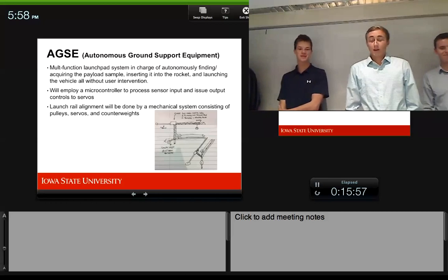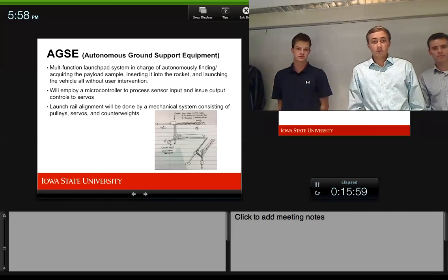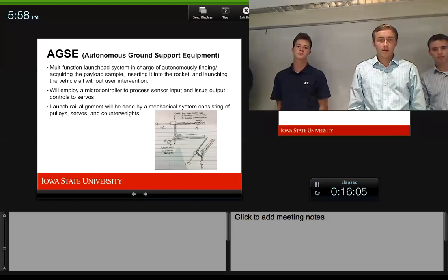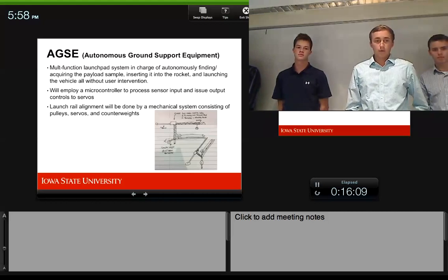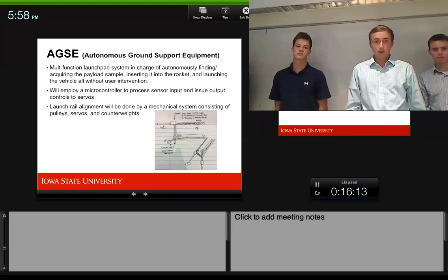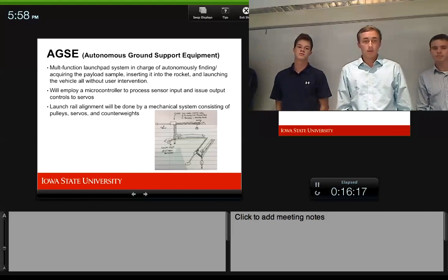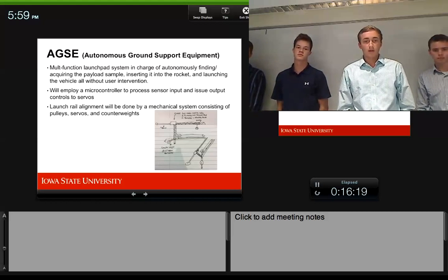Okay. We're going to have a multi-function launch pad system in charge of autonomously finding and acquiring the payload sample, inserting it into the rocket, and launching the vehicle, all without user intervention. It will employ a microcontroller to process sensor input and issue output controls to servos. And the launch rail alignment will be done by a mechanical system consisting of pulleys, servos, and counterweights.